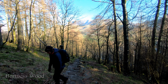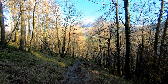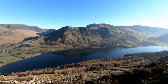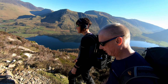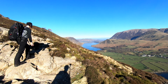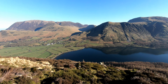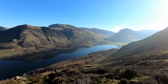So we've just started the climb up to Red Pike. The first part of the climb up is through these woods here. So we're still heading up the Red Pike, just come up a bit higher, the views just get better. So that's Crummock Water in front there. Swing around. Buttermere down there. Views are quite stunning this morning.